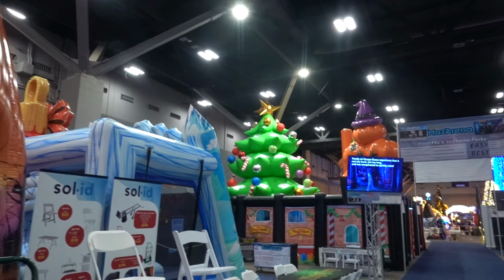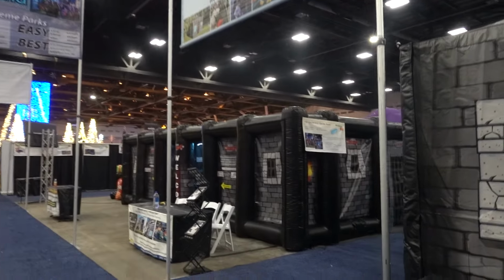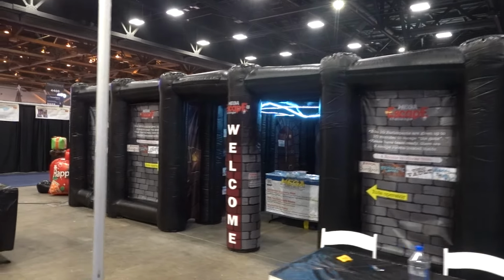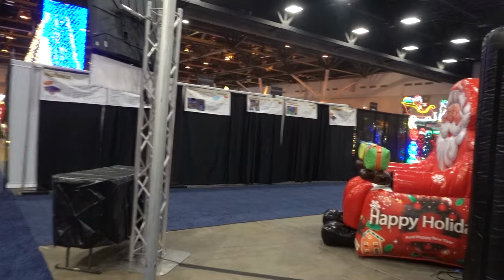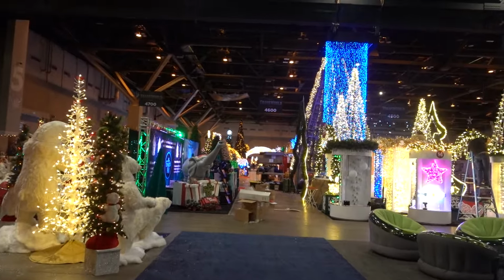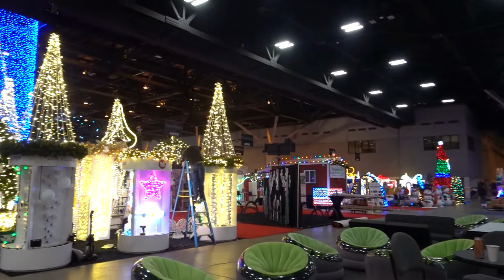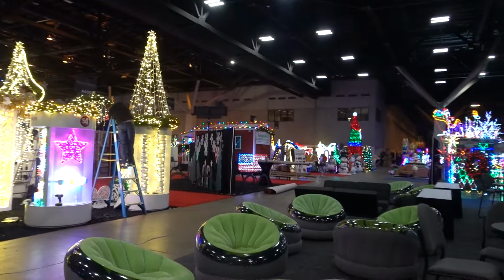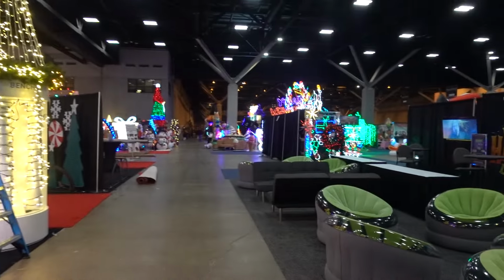There's a big inflatable section here, and we're just gonna walk through. And I'm walking through fast, okay? So if you wanna see what is here at the show, you'll get the gist. I'm not gonna move the camera around super fast, but you'll get the gist. And I'm not gonna walk through this Christmas section because we're gonna do a video tomorrow on nothing but the Christmas section, completely set up. Okay, we'll look at a little bit of it here.